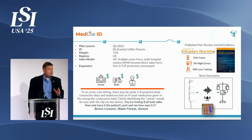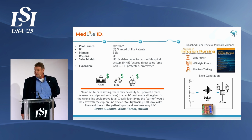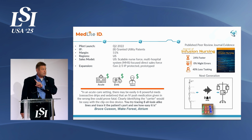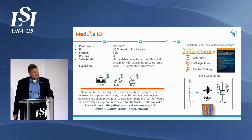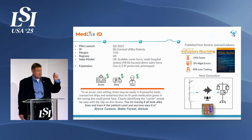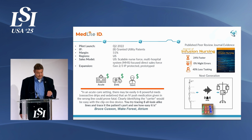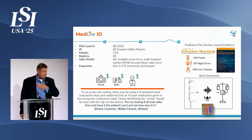In summary, pilot launch since Q2 2022. Just in the last week, we've been issued our 9th utility patent for MedLight ID. That covers Gen 2 and Gen 3 products. We're closer to 55% gross margins. What's significant about Gen 2 and Gen 3 is we now integrate sensors into each one of our lights, so we can now detect air bubbles and precipitates in the line ourselves.